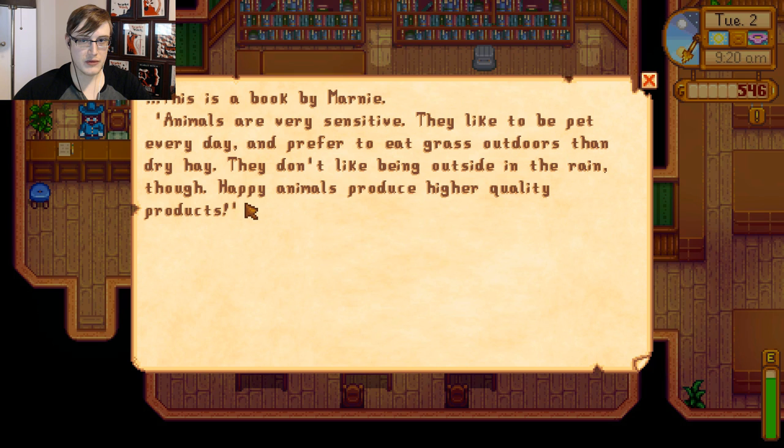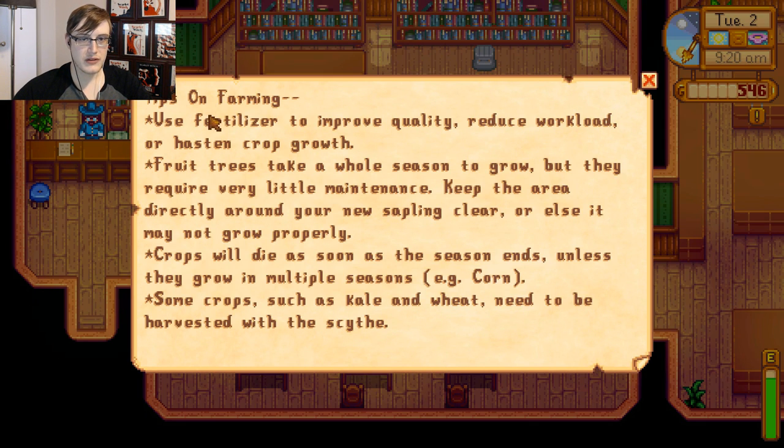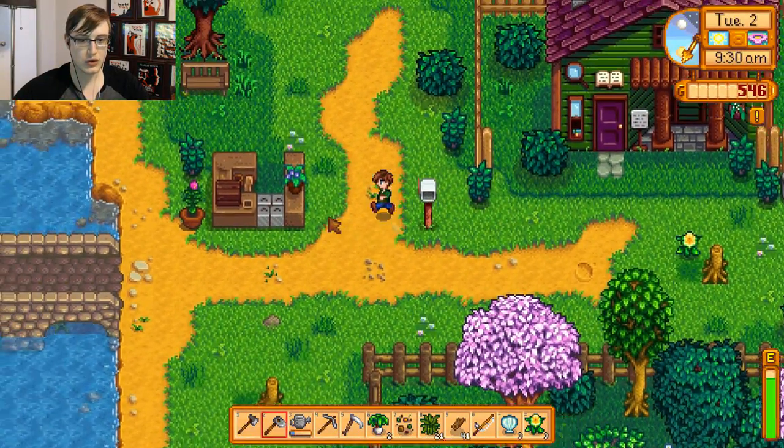This is a book by Marnie. Animals are very sensitive. They like to be pet every day and prefer to eat grass outdoors than dry hay. They don't like being outside in the rain, though. Happy animals produce higher quality products. Tips on fertilizing. Use fertilizer to improve quality, reduce workload, or hasten crop growth. Fruit trees take a whole season to grow, but they require very little maintenance. Keep the area directly around your new sapling clear, or else it may not grow properly. Crops will also die as soon as the season ends, unless they grow in multiple seasons. Example, corn. Some crops, such as kale and wheat, need to be harvested with a scythe. Okay. Good to know.